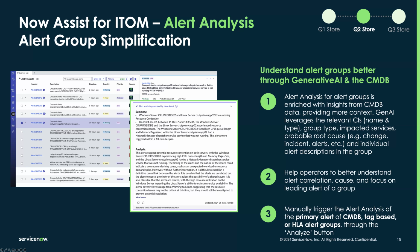And then in the analysis itself, we still provide probable root cause, but powered by the greater contextual knowledge of the CMDB through the CIs and impacted services, providing you a more robust analysis of the alert group, as opposed to trying to analyze each of the individual alerts in this group and trying to put it all together yourself. This provides you a lot more information in just a click of a button versus having to take a lot more time to analyze all these individual alerts, which could otherwise drive more impact to your business with a longer outage or longer downtime, which is what you ultimately do not want.